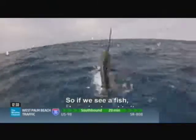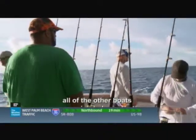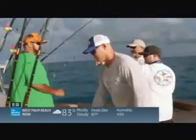So if we see a fish, we're going to get to it before anyone else does. Because if we do well today, all the other boats are going to know that the rest of the season they got to look out for us. This boat is made for fishing, and Daniel expects to win, so I feel that pressure.